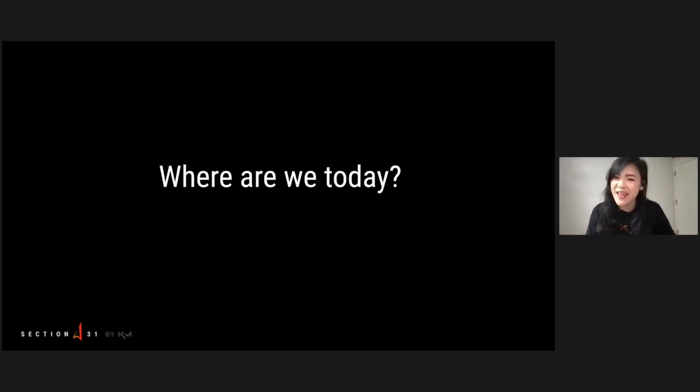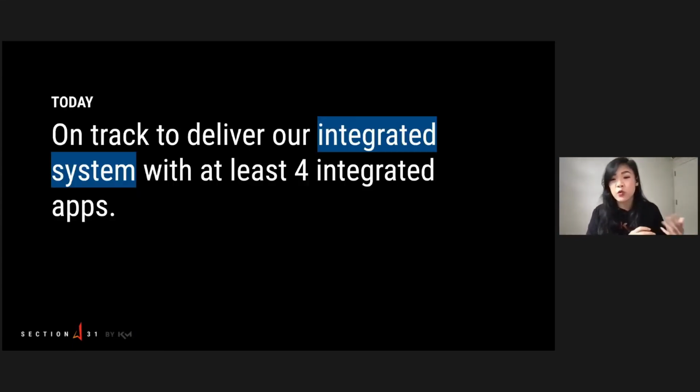So we've covered a lot of different practices and tactics. So where are we today? Our teams continue to make great progress towards our portfolio milestones, developing APIs, and we're on track to deliver our integrated system in 2022 with at least 4 integrated apps. We also continue to maintain a great working relationship with our stakeholders, and both users and others in the acquisition community are starting to see the difference in our ability to deliver.